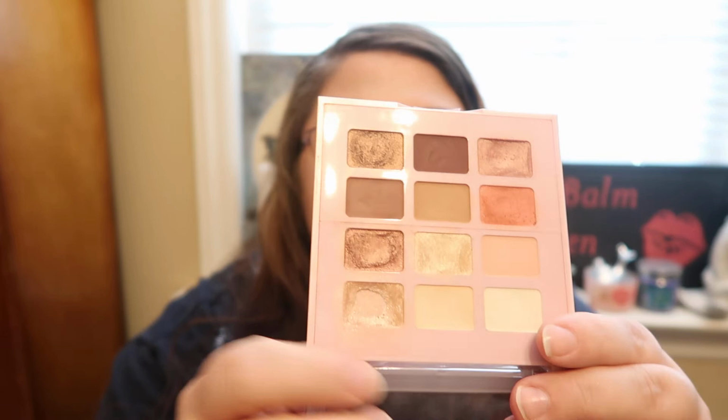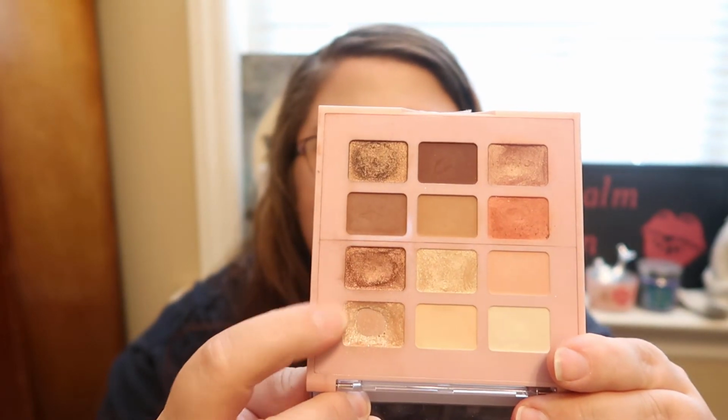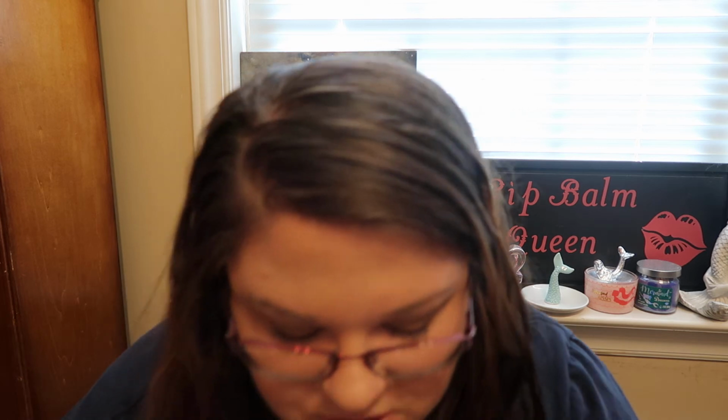But this one does smell. This one is the L'Oreal Paradise Enchanted palette. This one smells like peaches. And you can tell I've really loved this shade right here and this shade. These two are my shades I love out of this. It smells so good. I used the heck out of this last summer. This was like my big palette I used a lot last year.